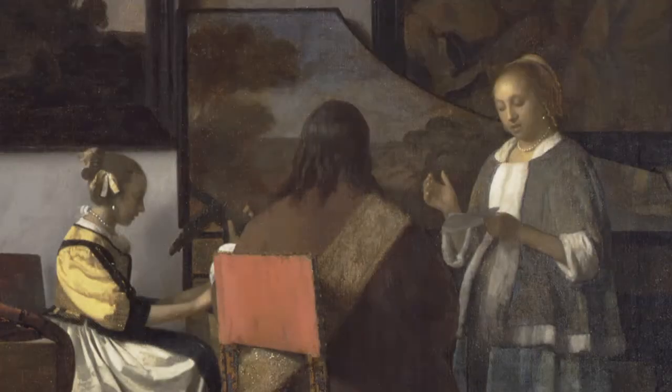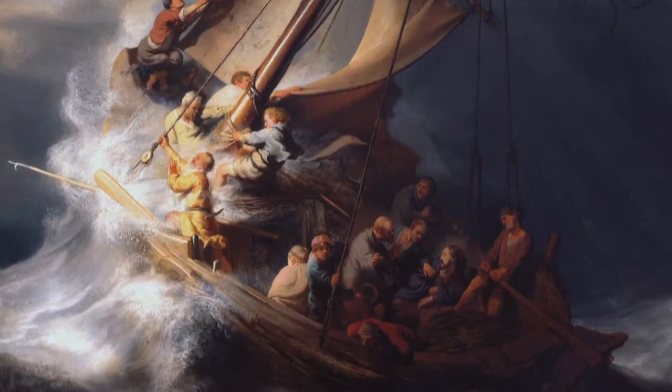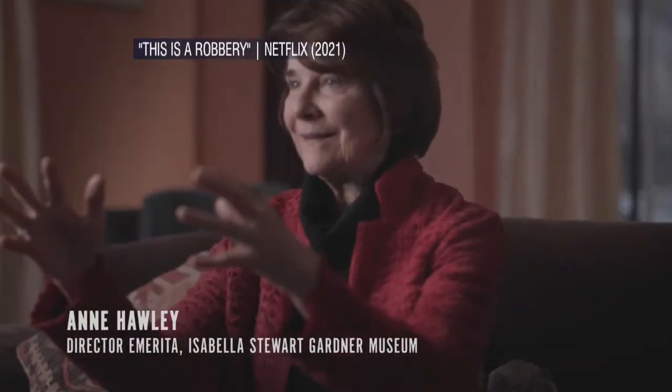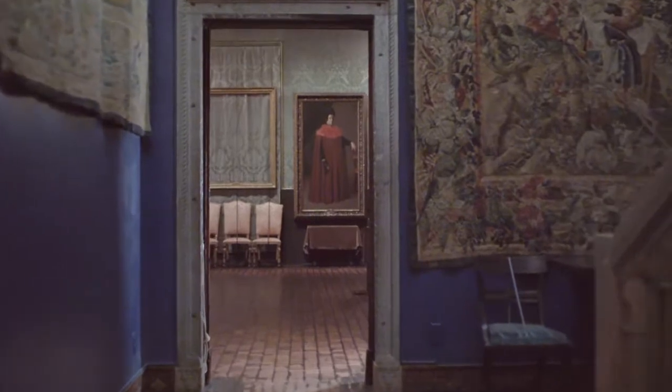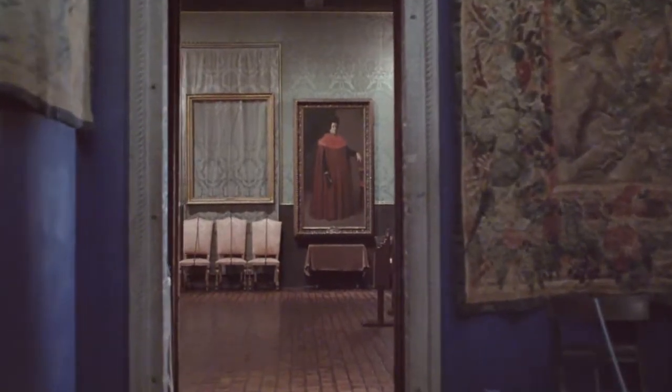Sadly, the paint chips ended up being yet another glimmer of false hope for recovering the stolen art. You go through so many of these that you just get exhausted from the high that you think you're on, and then the terrible disappointment when it's not real.